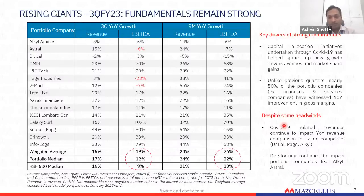In anticipation that the prices will fall further. So that is one of the challenges that we have faced in the last 9 months, and particularly in the last 2 quarters. Despite these headwinds, the portfolio compounding has been pretty much healthy, close to the 20% mark.